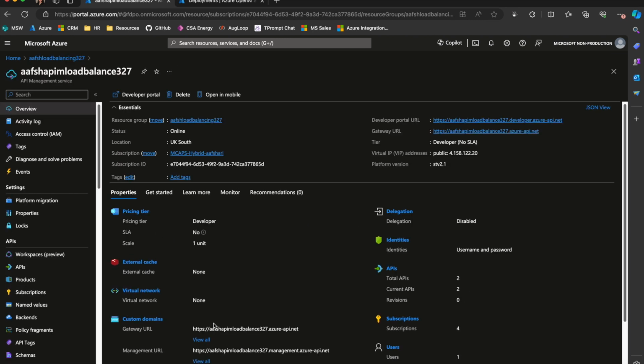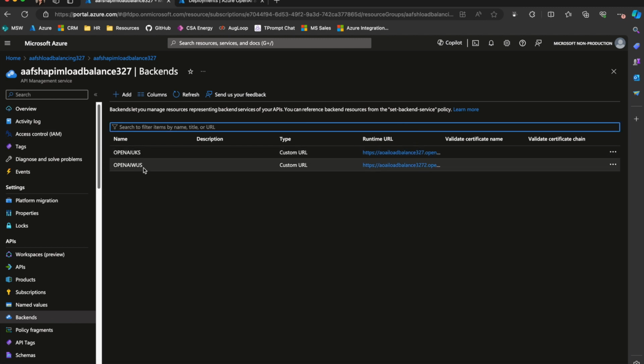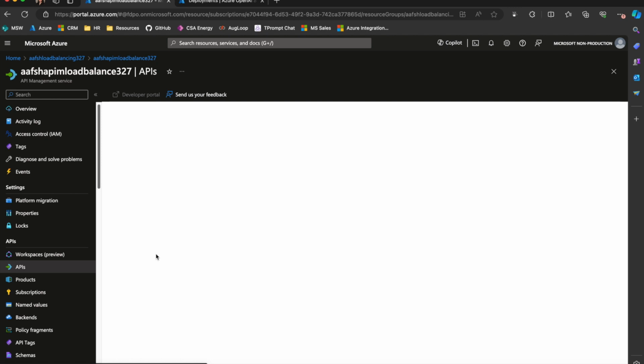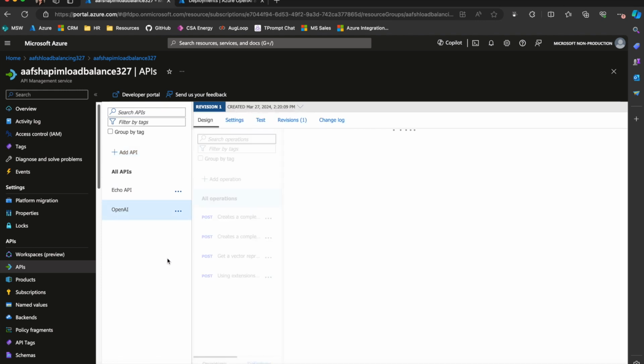So now navigating back, let's go into our API management service in resource. So here we have our resource. In backends, we can see that I've already added both of them, the UK South and the West US. But the way you would do it, just click on add, and then you would put that endpoint URL into the backend and then create it. So that's how you would do that. And then we can go now to testing the load balancing to show the round robin approach.